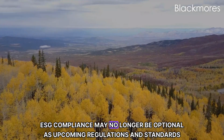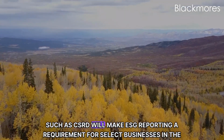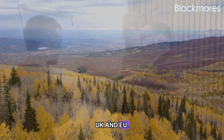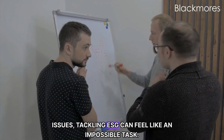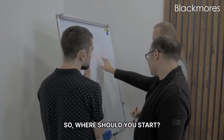ESG compliance may no longer be optional, as upcoming regulations and standards such as CSRD will make ESG reporting a requirement for select businesses in the UK and EU. With a broad scope covering various environmental, governance and social issues, tackling ESG can feel like an impossible task. So, where should you start?